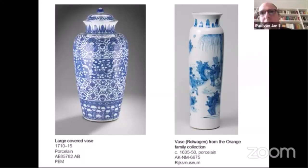Because of the color of the blue and the very whiteness of the white. And it's also because we know of this famous set of vases that have been discussed a lot in literature, and they have always been published as Kangxi, as highlights of Kangxi porcelain. So I simply never started to doubt it.